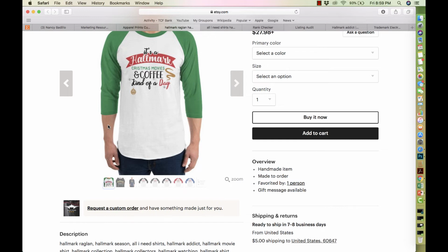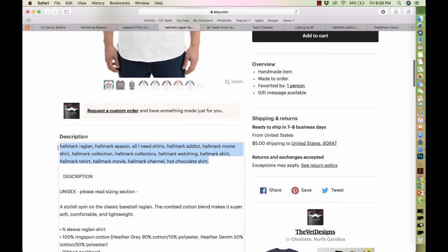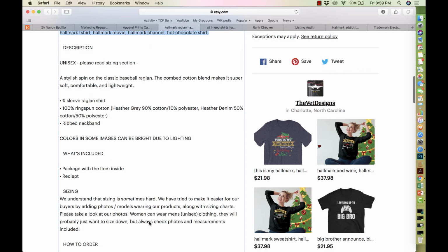My only suggestion, which I also need to do myself, is to take these keywords from here, remove them, and distribute them throughout your listing.